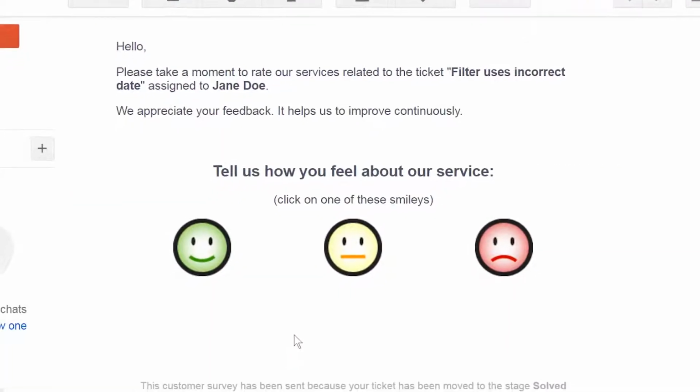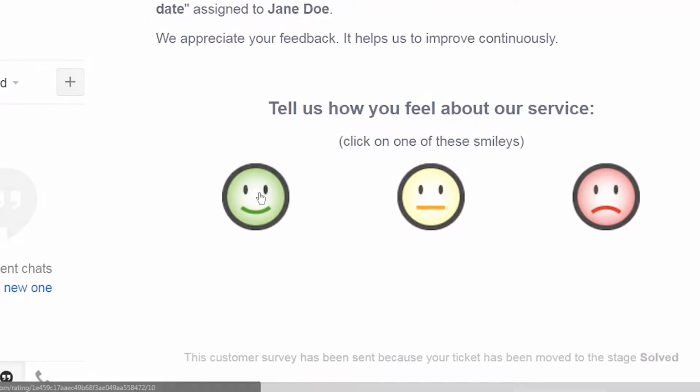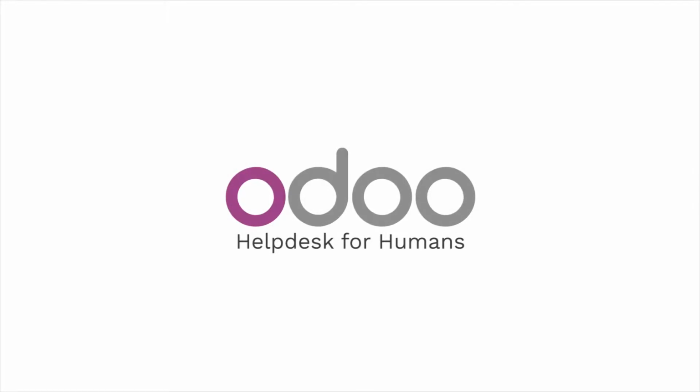And the less your customers wait for you, the better your relationship will be. And that's what Odoo Helpdesk is all about.